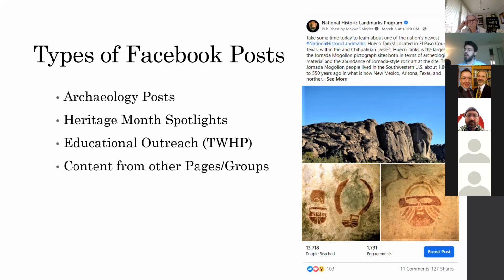Archaeological sites and materials that are connected to specific cultural and demographic groups can be highlighted for National Heritage Months, including American Indian Heritage, Women's History, and Black History Months. So an example of this would be last month for Black History Month, I created a post on Tolson's Chapel and School. It's a new NHL and it represents a Reconstruction era African-American Methodist church in Sharpsburg, Maryland, adjacent to Antietam National Battlefield.